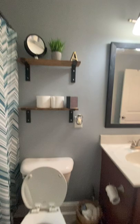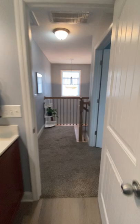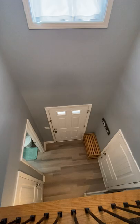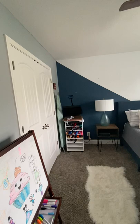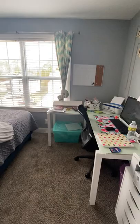Okay. More cute little floating shelves. Here's your open banister. Beacon downstairs. Okay, and then down the hall on the right, you have one of your guest rooms. I purposely didn't turn on the light in this room because it gets so much natural light. So fun accent wall if you're into those. Looks like they're using this as a multi-purpose room, guest room, and office.